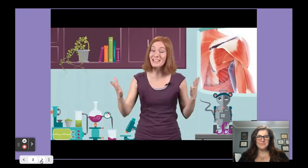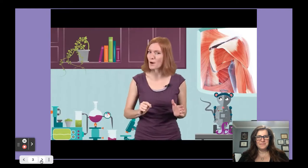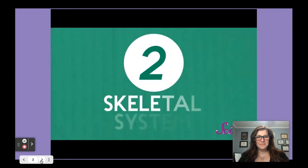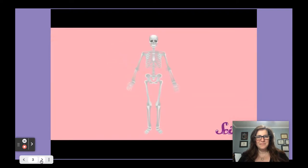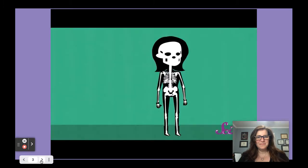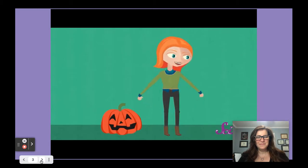But muscles contracting and relaxing aren't enough to make us move. They need to be attached to another part of our body to get the job done. And that's where the next system, the skeletal system, comes in. The main part of your skeletal system, the skeleton, is made of all your hard, sturdy bones. Although we sometimes think of skeletons as dead things, especially around Halloween, that's actually not true. Your bones are very much alive, and they have many jobs.